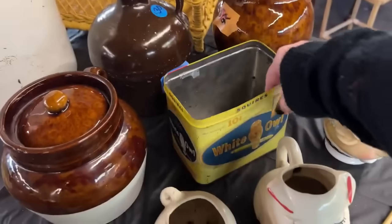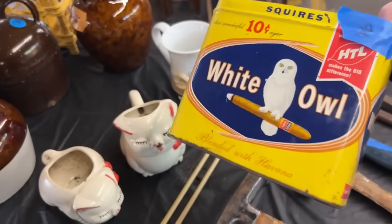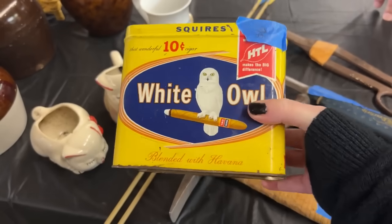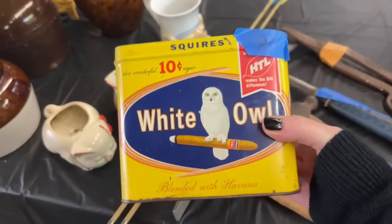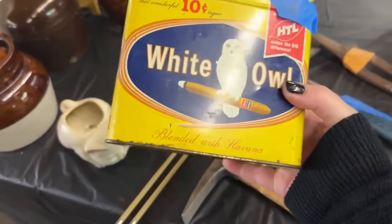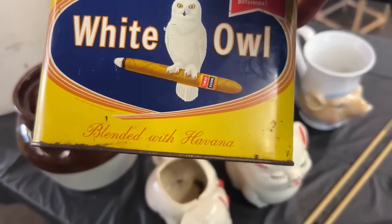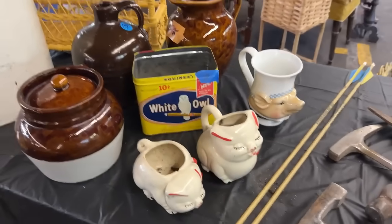$6. Now I've been looking for a White Owl cigar box, you know, like the cardboard one. I'm not sure about the lid. Yeah, well, I can make it into decor, but I'm not sure it's six. I don't know because the cardboard one doesn't have the owl on a cigar. So I might just pass that one up right now.